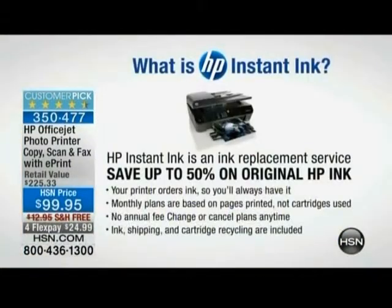And this also has the Instant Ink program, which not all of our printers have. I love that program. Very quickly, Instant Ink is an ink replacement program. It saves you 50% on original HP ink. I use it. There are 3 different plans, and I use the middle one. I spend $4.99 a month, and I get 100 prints. So I spend 5 pennies per print, and if I go over, it's just another $1 for 20 prints. You're not locked into a contract or anything. You never have to shop for ink. They send it to you automatically, and it saves you a ton of money.